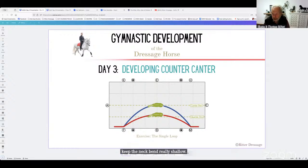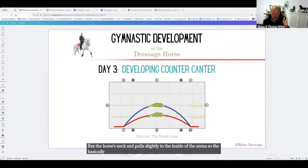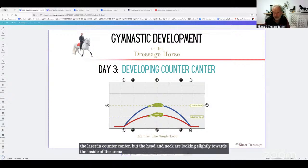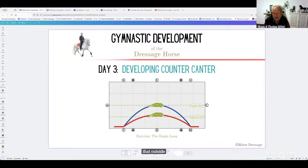In the counter canter, you can even flex the horse's neck and pull slightly to the inside of the arena. So basically the legs are in counter canter, but the head and neck are looking slightly towards the inside of the arena. That helps you frame that outside shoulder. If you have a horse that's a little crooked or so, then that can be a useful correction, essentially.